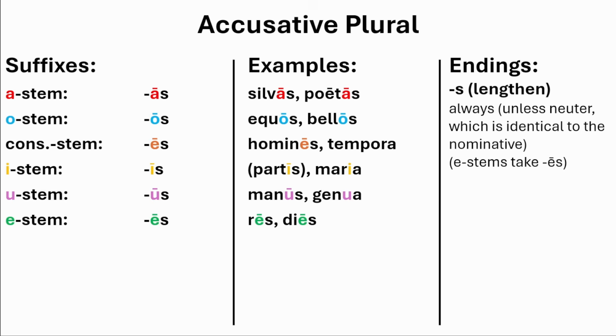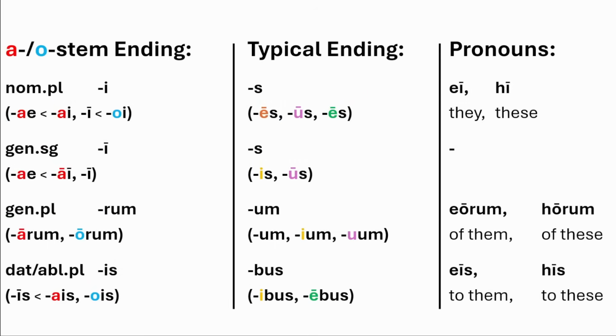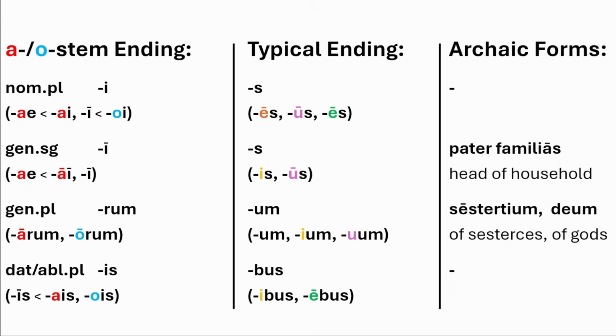It invariably takes the lengthened theme vowel plus S, except for neuters, in which case it's the same as a nominative. Now, it's no coincidence that the A and O stems, sometimes alongside the E stems, use a different marker than the others. Notice how, in many cases, the A and O stem ending resembles that of many pronouns, which inflect a little differently than the nouns proper. It's reasonable to hypothesize that the A and O stem nouns started using endings that were original to the pronouns for various reasons. This is an example of morphological analogy, which is the other way, alongside sound change, that morphology can become more fusional. Supporting the assumption that these anomalous endings are originally pronominal is that there are some forms in idioms and archaizing poetry using the more general endings, like paterfamilias with an archaic genitive, familias using the S, the long theme vowel, and sestertium, which idiomatically means 100,000 sestertius coins alongside measure words.